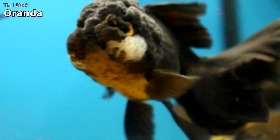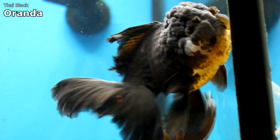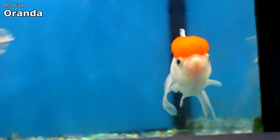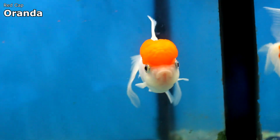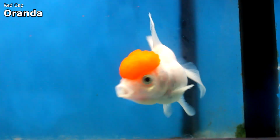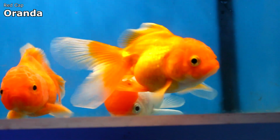Five black orandas are in this week, as far as these large Ryukins. Red cap orandas, phenomenal this week. Really, really nice goldfish. Ranchus are in this week. It's a lot of stuff in this week. Right behind you are some phenomenal peacocks. I always bring them up every time I have them in stock just because they're so pretty.